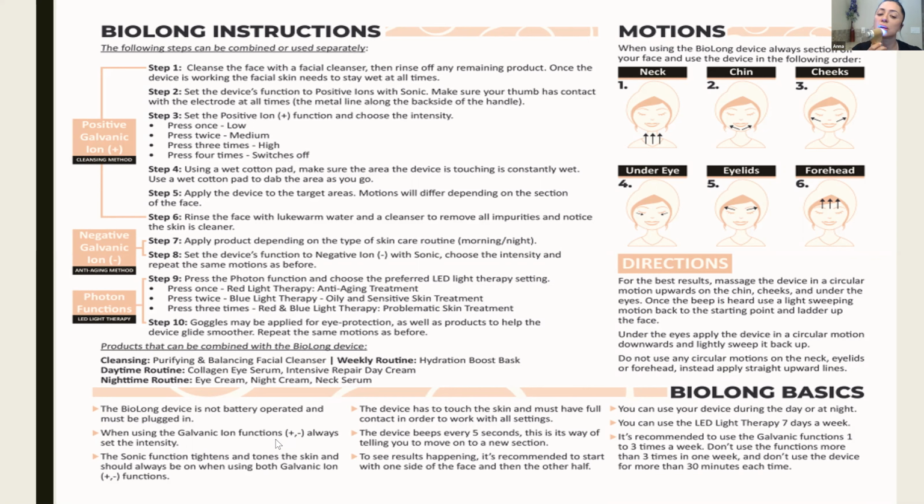Okay. So let's cover how often we should use the machine for the galvanic. Any galvanic treatments, okay? Because they combine also with Sonic, because we want to do also anti-aging and also cleansing or infusion. We do up to 3 times a week, up to 30 minutes, okay?